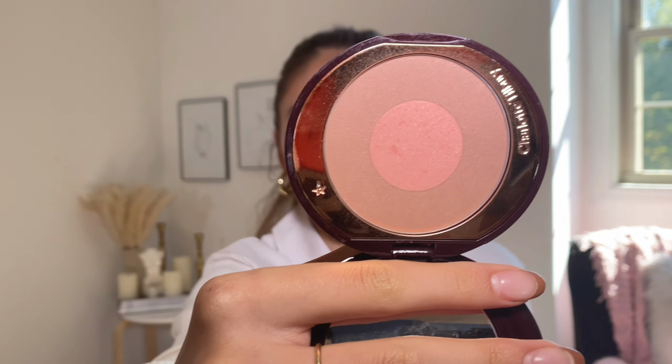I have another Charlotte Tilbury blush that I love. She does make my favorite blush formula of any formula I have ever tried. I just love the way they look, and I feel like it's very similar to her Airbrush Flawless Finish powder, in that it's super blurring, you know? This is in the shade The Climax. This is what this one looks like.